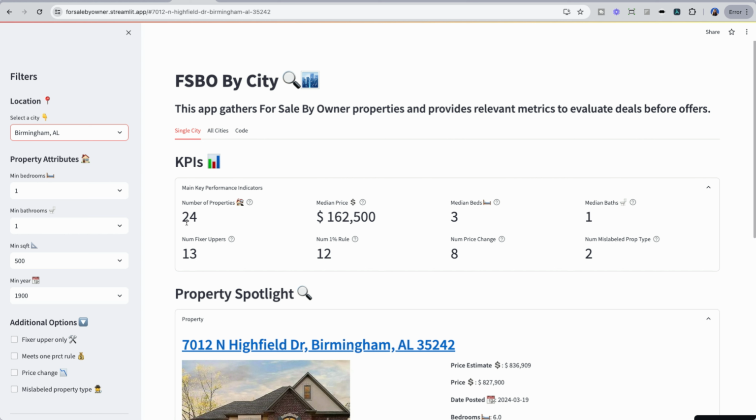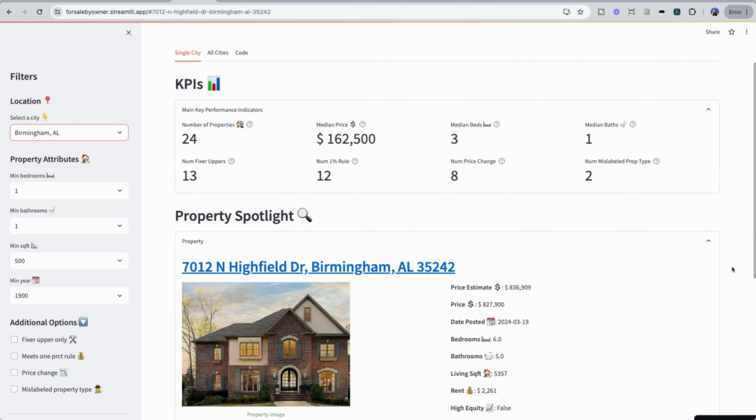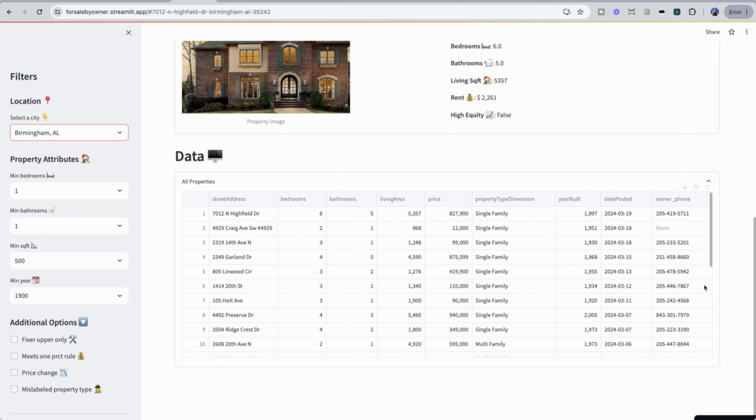Here we could see that over half of the properties are deemed to be fixer-uppers. About half meet the 1% rule, which is great. Median price is definitely more affordable, about 162K. So what if we wanted to dive in deeper? We can look at all the properties down here.